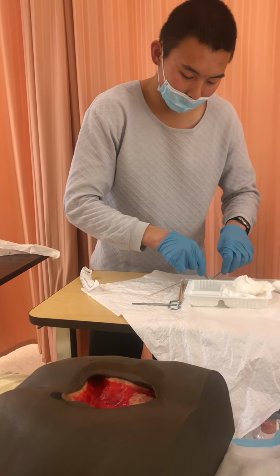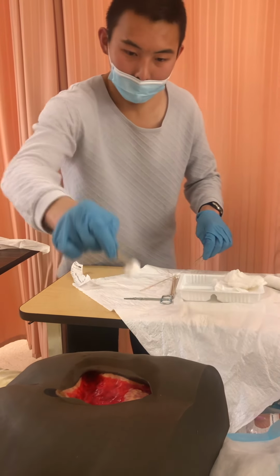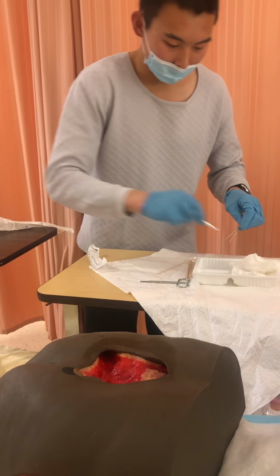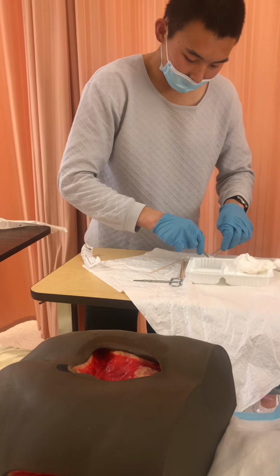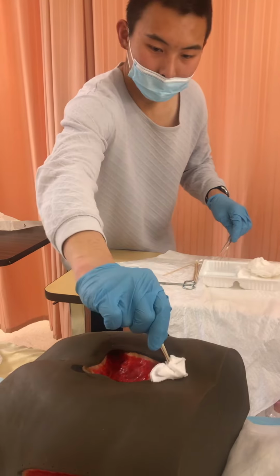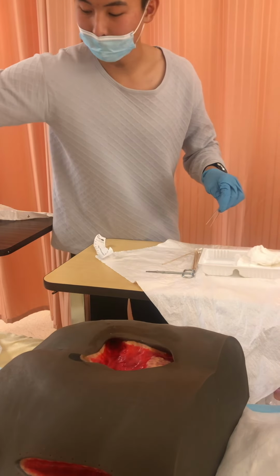peri-wound skin, just to check for undermining and tunneling. So I'm gonna dry top to bottom, one swipe this way, discard of it, and then I'm going to do the other side. I'd say that's probably a centimeter. But I'll put those to be too sure, it's about a centimeter, and then there's tunneling at about I'd say 8 o'clock. And then I will discard of it.